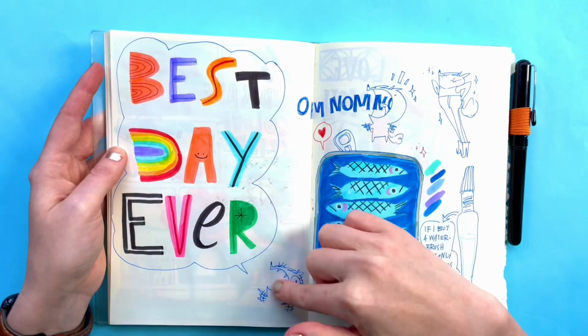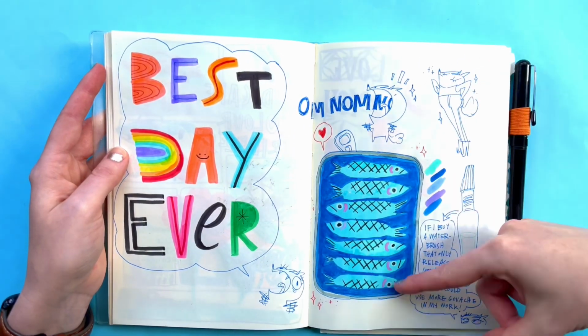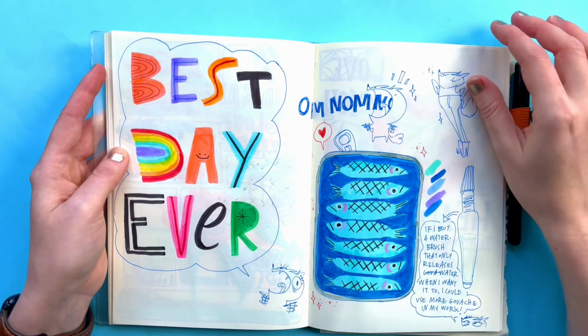And then practicing some different lettering with my markers, and saw somebody who drew this, so I wanted to test it out.